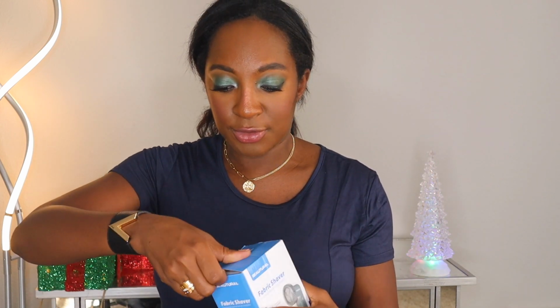So I have this fabric shaver. It says you can use this on sweaters, scarves, leggings, linens, mats, cushions, wool coats. It just takes a lot of the pilling off of anything you may have and it just refreshes it and makes it look great. Now, do I use this often? No. I'm not going to lie to you. But if I buy something that I think can sell for a great profit and it just needs a little refresh, I will do it.